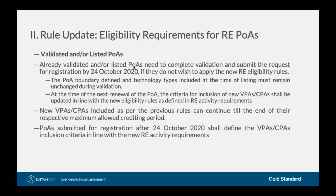So what this rule means for validated or listed POAs: those types of POAs need to complete validation and submit the request for design certification by the 24th of October 2020. And the POA boundary defined at the start needs to be unchanged, again guarding against adjustments in POAs to get around the rules. And same principle as well: at the next renewal of the POA, the inclusion criteria need to be updated in line with the new eligibility rules. I think that's the main point on that slide.